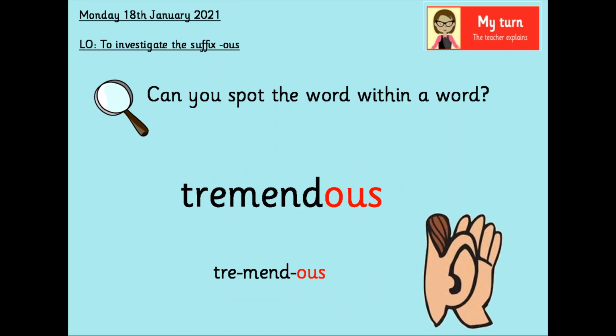Sometimes words that use the OUS suffix don't have an obvious root word. They do have a root, but often it's rooted in another language like Latin or Greek, so it's not familiar to us and we don't really recognise it. So when this happens, you have to just think about how the word sounds instead to help you spell it.